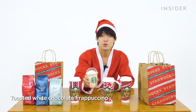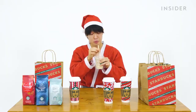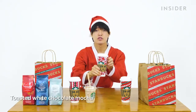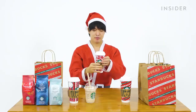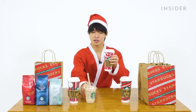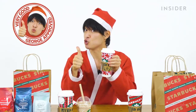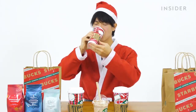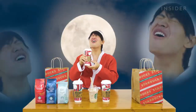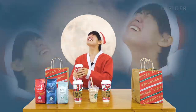Next one, toasted white chocolate frappuccino. It's a little bit sweet, but I'd say it's very good. Every Santa Claus would love this. We've got toasted white chocolate mocha. Itadakimasu! I'd say it's totally the same as this one, but that means it's very good. And last one, we've got creme brulee latte. Woo! It's so sweet! It's too sweet!